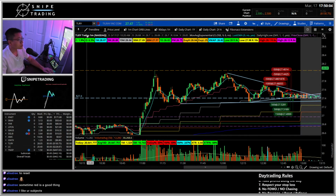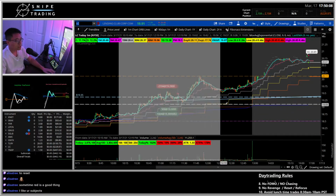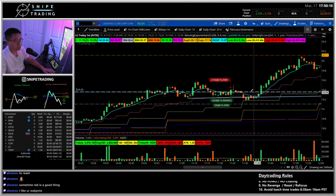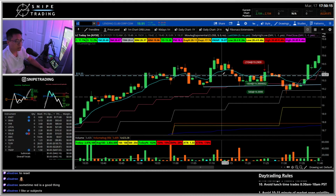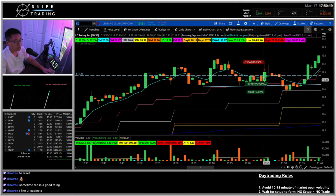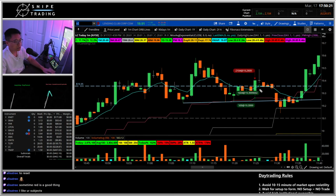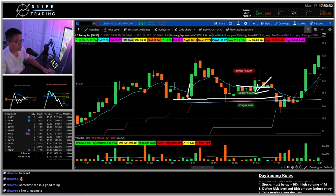Next trade was LC. So LC was actually a missize. I went in way too big. I didn't change my position sizing from the earlier trade, which I was trading like TNXP. So I had like 2,500 shares. I took 2,500 shares and it filled me at 2,100 shares of those 2,500, and then I was actually looking for this inverted cup and handle.